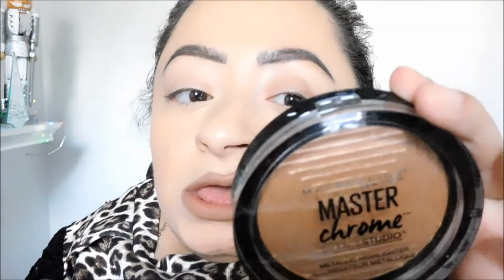And then this next one is also a drugstore highlighter, and it is the Maybelline Master Chrome highlighting powder. And this one is in Molten Gold. I would say this, if you want that Laura Geller Gilded Honey effect, or the Whisper of Guilt, like all those popular gold highlighters, if you can get your hands on it, I would definitely recommend this one, because this is a lot more affordable and it looks exactly the same.